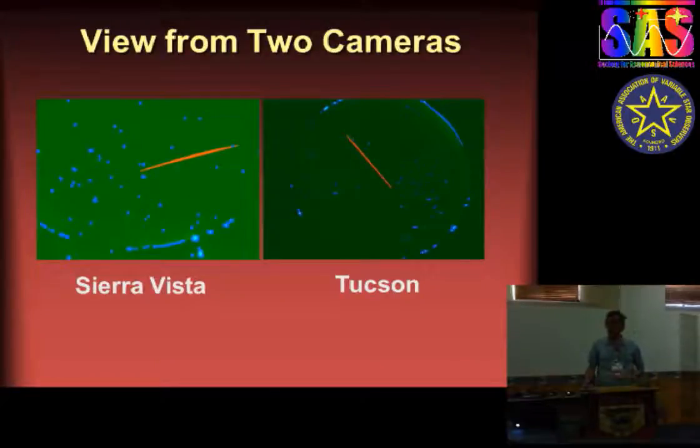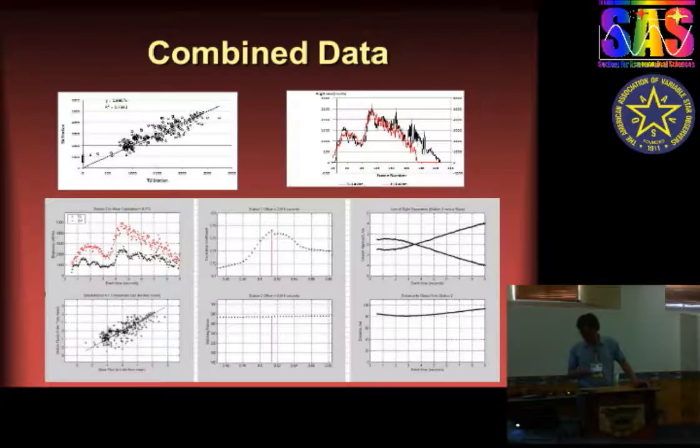So this is a mutual detection from 2 cameras, one Sierra Vista and the other one in Tucson, who in this case happen to be using a 360-degree lens. So once we get the 2 detections, a mutual detection, we can put it through a bunch of math, and we come out with a lot of data. So we can get the light curve, we can get the position, we can get the distance, all this stuff. And I can show you a bunch of graphs, but you know if a picture is worth 1,000 words, a 3-dimensional picture is like worth an encyclopedia.